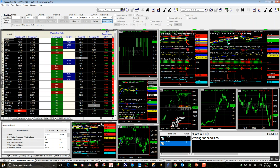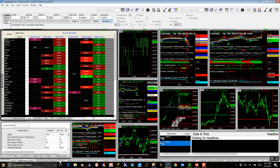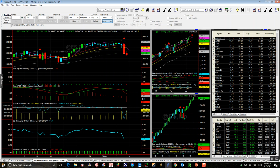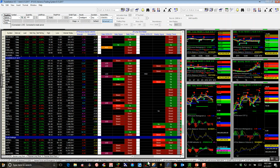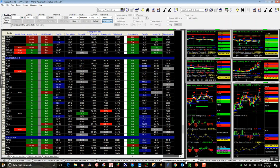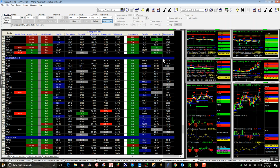Let's see if it's on this one. It's on some of mine, but not all of them. Let's see if it's on that one. Is it on this one? Oh, I don't use this computer all the time, so I'm hoping that it's in here. I'm just going to add it to this. Insert analysis technique.